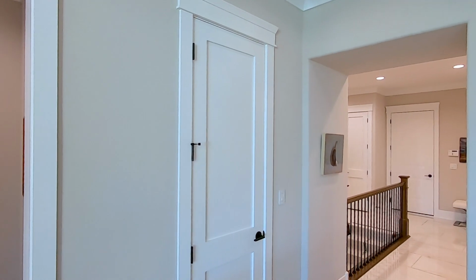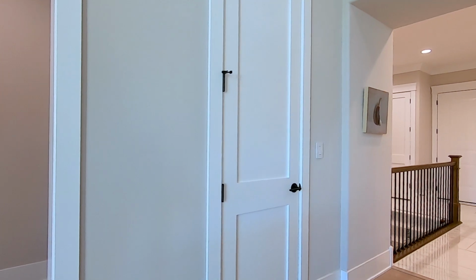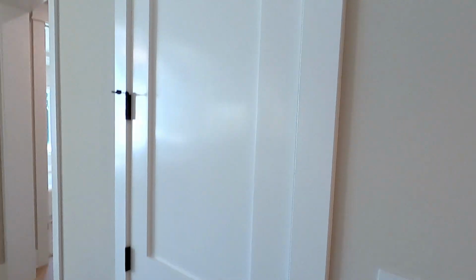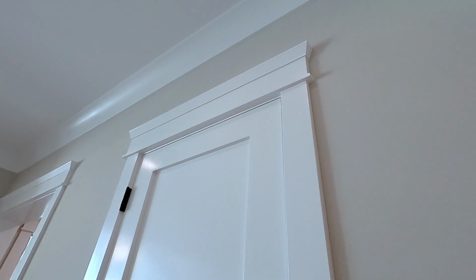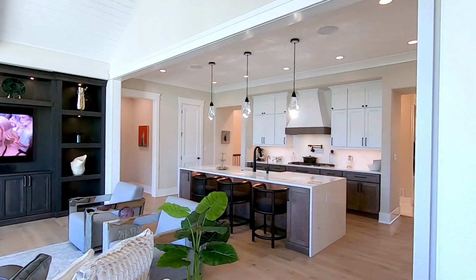And these doors are very tall. What size are these doors, Ken? These are solid doors. They're 8 foot tall. We also did the architrave surrounds on the tops of all the doors throughout the house and the cased openings.